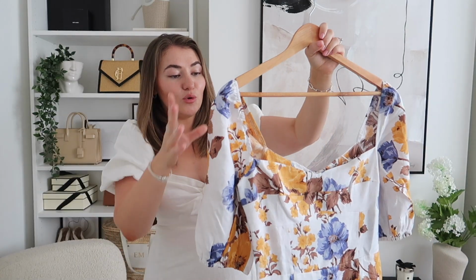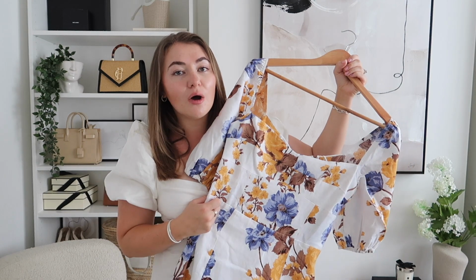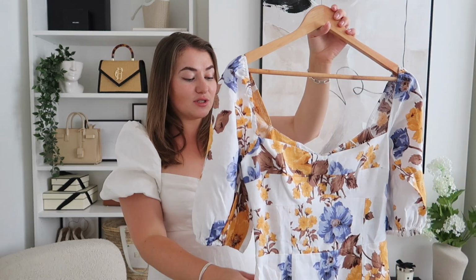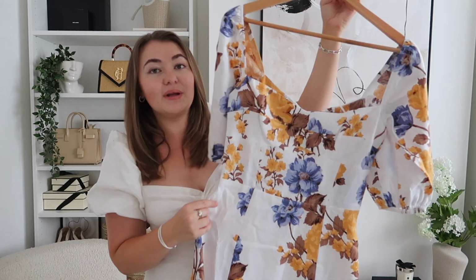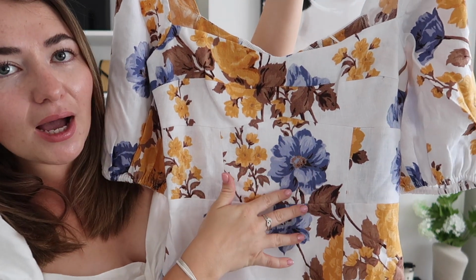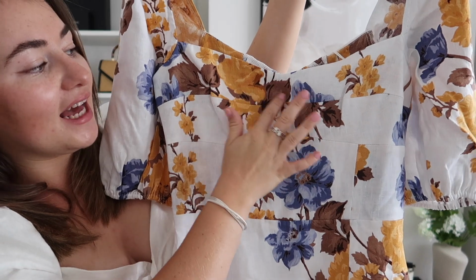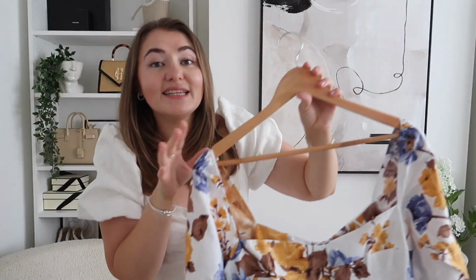This really gorgeous silhouette with the puff sleeves, sweetheart neckline, actually kind of similar to the dress that I am wearing today, but I'm just so obsessed with the pattern and the colorways that run through this dress. So it's got this white, off-white base, and then we have so many stunning flowers running through it. So we've got these bluey purpley tones, and then we've got the yellow and the brown, and I think this is so gorgeous. I've not seen anything else like this out there. It's one of those dresses that I think is so unique and so timeless.